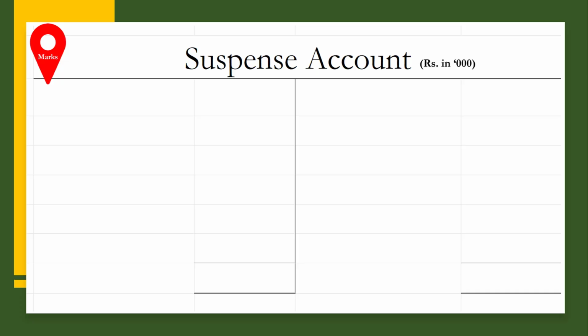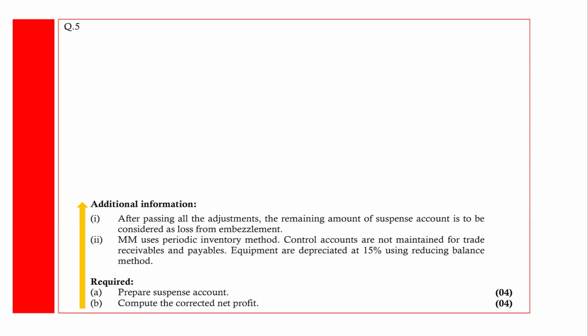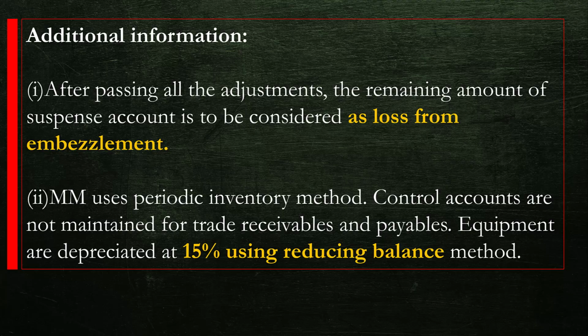Just remember that you only have about 14 minutes to knock this one out of the park, so let's get cracking. This is your suspense account. Suspense account should look like this, and I'll also make a draft profit and loss account. It's a good idea to get organized. After reading the requirements and drafting the necessary accounts and workings, I will read the additional information. Let's take a closer look at the additional information.